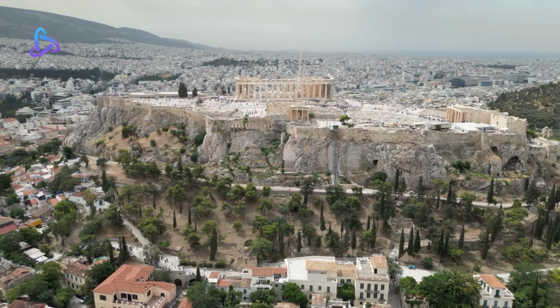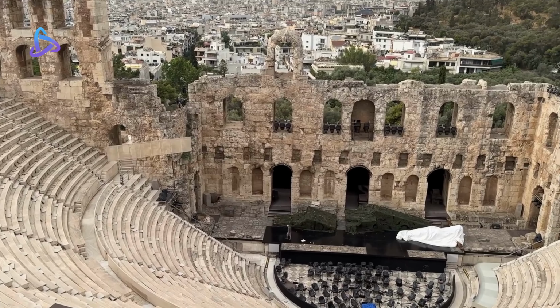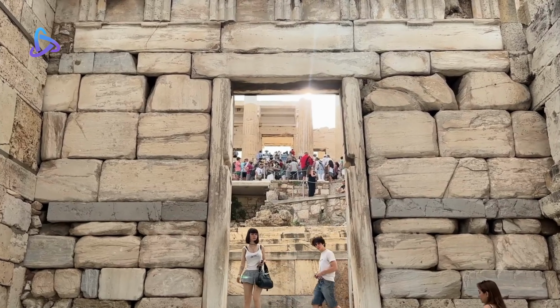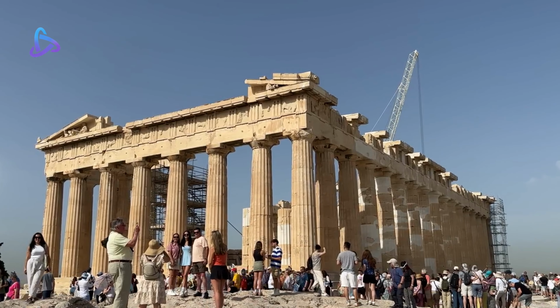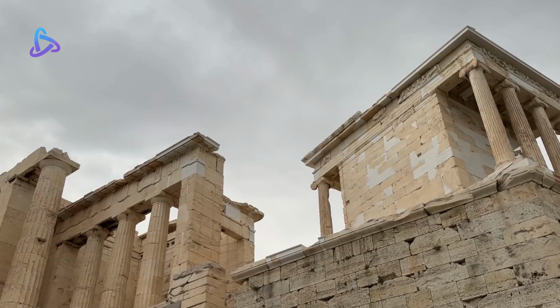The most famous structure on the Acropolis is the Parthenon. It is a temple dedicated to the goddess Athena. Built between 447 and 432 BCE, it is considered the pinnacle of Doric architecture. The temple housed a massive statue of Athena made of gold and ivory.